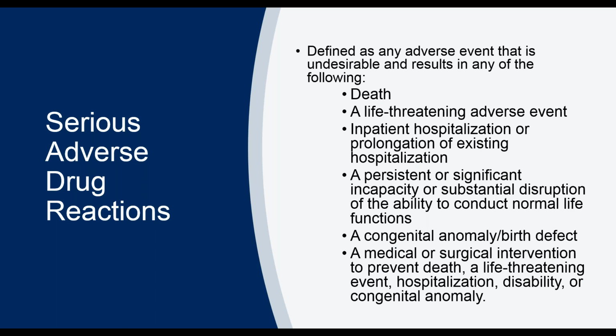So in this situation, these patients are in long-term care facilities. So if indeed they received a dose and then got admitted and they thought that it was potentially related to the infusion, a persistent or significant incapacity or substantial disruption to the ability to conduct their normal daily functions, that would be something you would have to assess with your long-term care facility partners based on the patient.